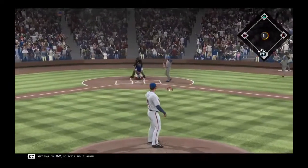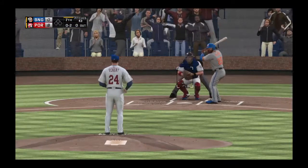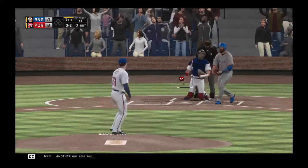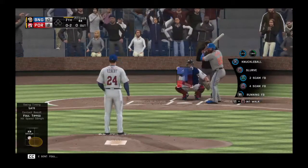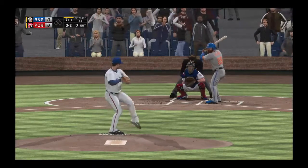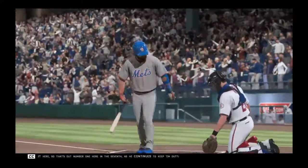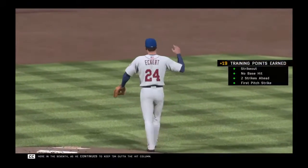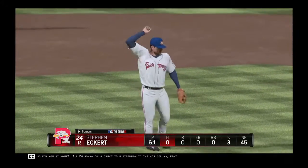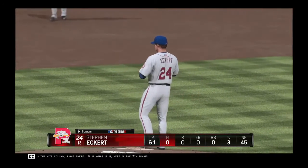Protecting on 0-2, so we'll do it again. Another one sent foul. And he strikes him out here, so that's out number 1 here in the 7th as he continues to keep him out of the hit column. And for you at home, all I'm going to do is direct your attention to the hits column right there. That's it. It is what it is here in the 7th inning.